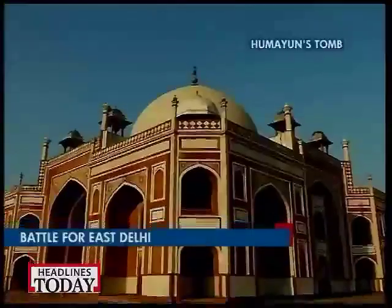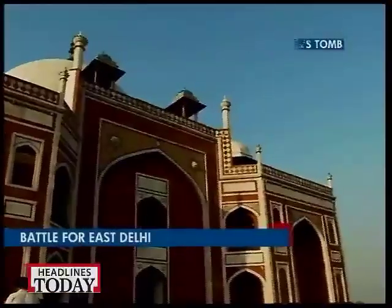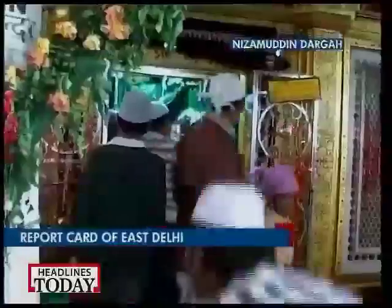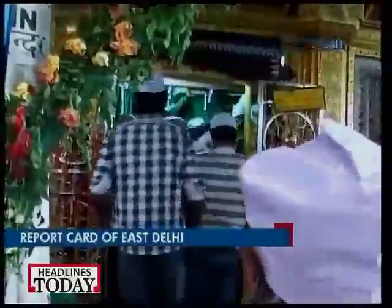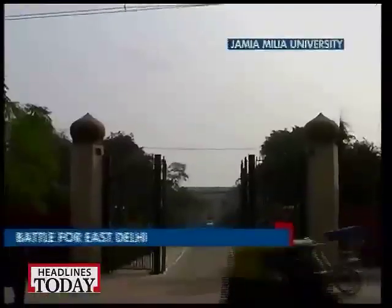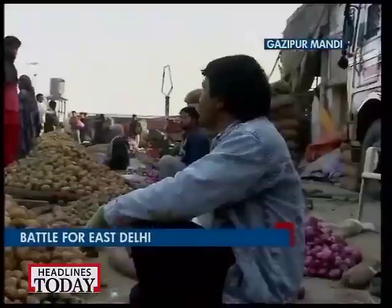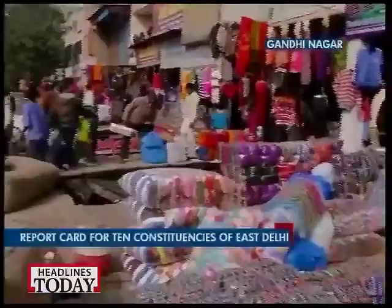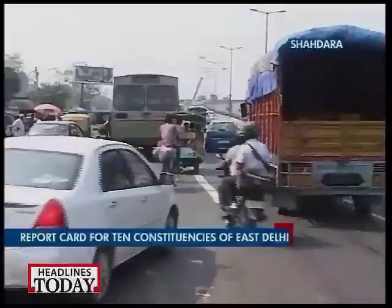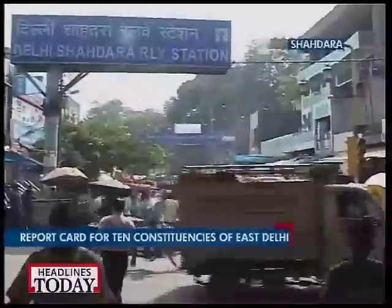The Trans-Yamuna Delhi, the Delhi that lives in the high walls of posh Nizamuddin East, overlooking Humayun's tomb, to the narrow lanes of Dargah of Nizamuddin Aulia. The Delhi between the industrial area of Okhla and the Jamia Millia University. On one hand is the fruit and flower selling hub of Ghazipur Mandi, and on the other, the biggest market of ready-made garments in Gandhinagar. Beyond the new and changed face of East Delhi, the second oldest area of the capital after Chandni Chowk, Shahdara is also here.